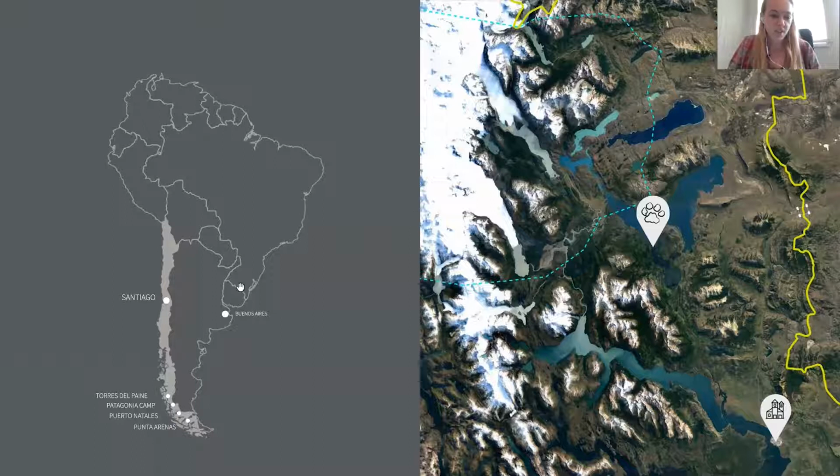So on your left side, you will see a map of South America. Patagonia Camp is located just in between the National Park Torres del Paine and Puerto Natales. And this area is called Chilean Patagonia, and it's the southernmost region of Chile. And if we go to the right side, you will see a closer look on where we are.